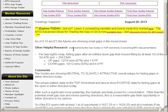I misspoke in yesterday's video. I talked about a widespread 7-day. It was not technically because Toby Crabel did not consider the overnight gap, so at least the way I've coded his formula did not do it.